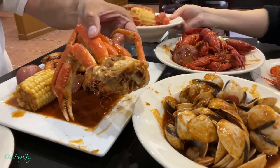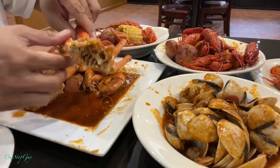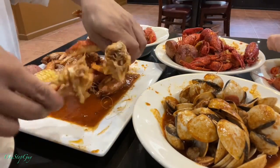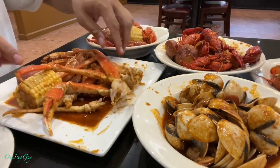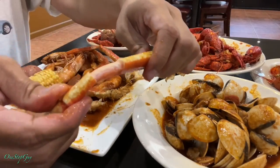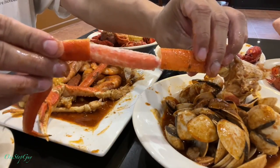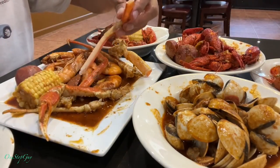It's not like those typical buffets that we've been to where they just leave it on those displays where you walk around and you just grab it and put it on your plate. This one's a little different. They won't cook it or give it to you until you order it. So it's actually better because it'll be more fresh and it'll be more hot.